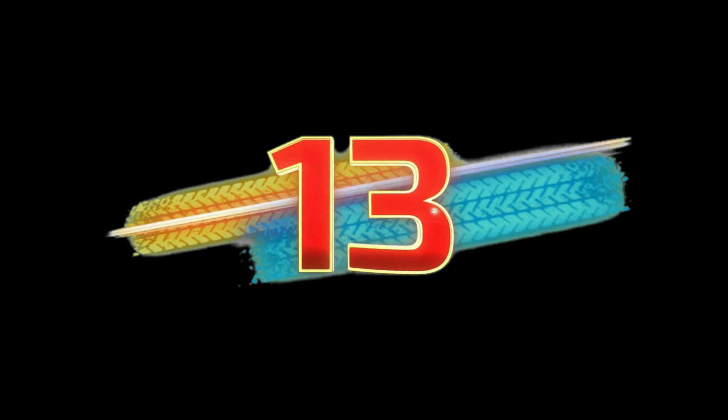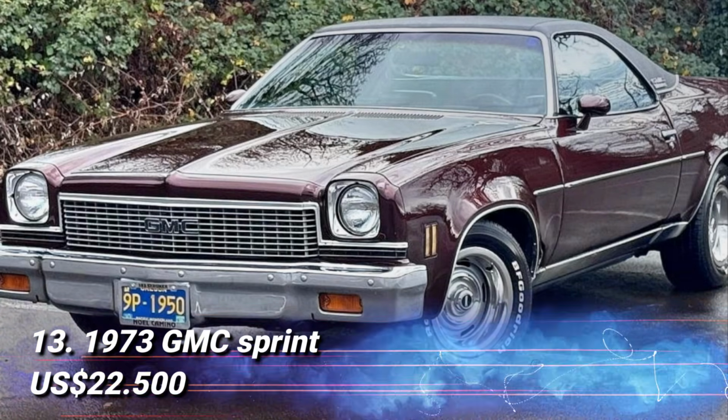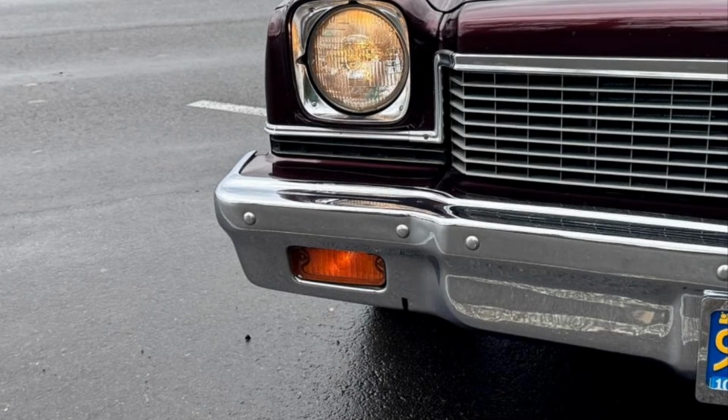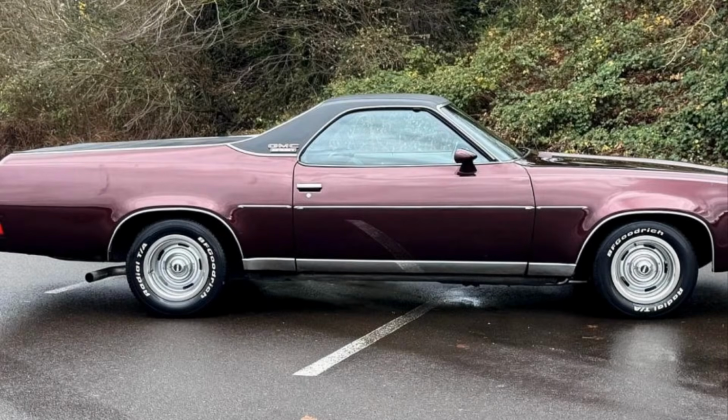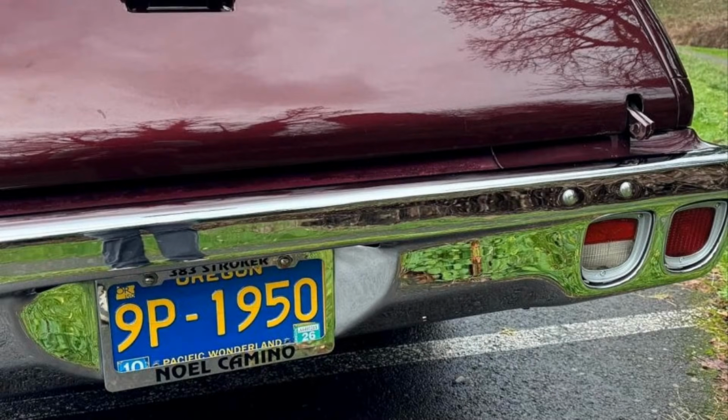Number 13. This 1973 GMC Sprint, offered at $22,500 and located in Gladstone, Oregon, is presented as a fully restored and thoughtfully upgraded classic car-based pickup that combines muscle car performance with unique utility and style. The GMC Sprint, closely related to the Chevrolet El Camino, delivers the driving experience of a classic coupe with the added versatility of a pickup bed, and this example takes that concept to another level with substantial performance enhancements.